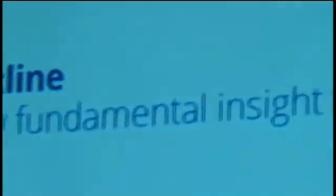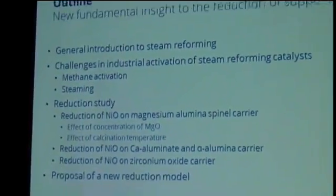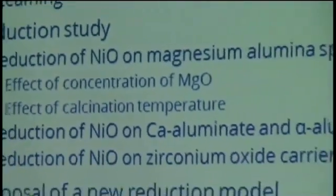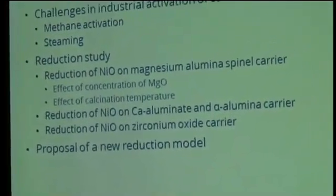It's also the way we have tried to take in this work. I'm going to talk about, although on a much smaller scale, nickel oxide reduction and new fundamental insight that we have gotten into this. First of all, in this talk I'll give an introduction to steam reforming and challenges in industrial activation, and then I will go on to talk about the reduction study that was performed to get a more detailed understanding of the effect of different supports, and also then I will propose a new model for reduction.